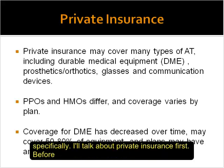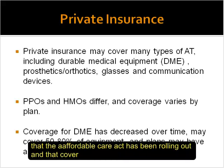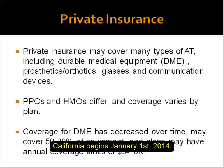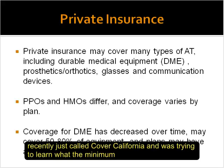But before talking about private insurance, Medi-Cal and Medicare, I want to let you know that I'm very aware, everyone at the AT Network is, that the Affordable Care Act has been rolling out and that Covered California begins January 1st, 2014. That used to feel so far away, but it's about 6 months away now where people can enroll in health plans, and I recently just called Covered California and was trying to learn what the minimum durable medical equipment coverage would be, and they wouldn't disclose that information at this time. They said they didn't have it.